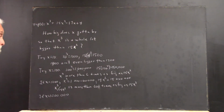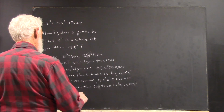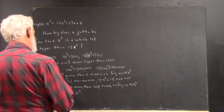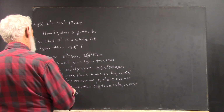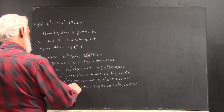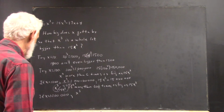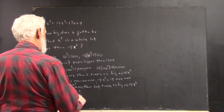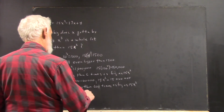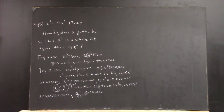If x is 1,000,000, okay, I didn't write that out quite right, but you get the idea. x cubed over 15x squared is more than 60,000. So now we're going to say, okay, it's a whole lot bigger.